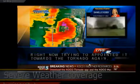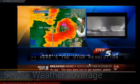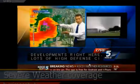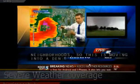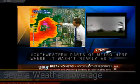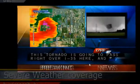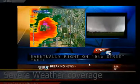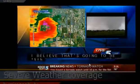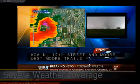Okay, and you can see right here with our high-resolution mapping, we have plenty of neighborhood developments right here. Lots of high-density neighborhoods, so this is moving into a very dense part now of Moore. It was moving through southwestern parts of the metro where it wasn't nearly as dense, but now we are getting closer to I-35. This tornado is going to pass right over I-35 here, and eventually it's right on 19th Street there. Okay, Rusty, can we put some more street locators on there? I believe that's going to be 19th Street in Moore right there. Again, 19th Street in Moore, Westmore Trails Park, the community of Stone Meadows, Westmore, Southwest 19th Street.